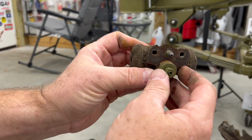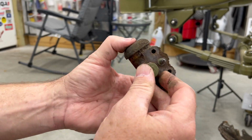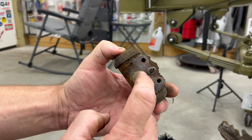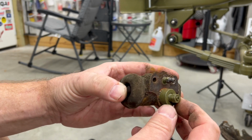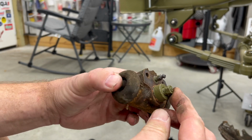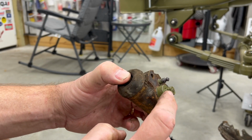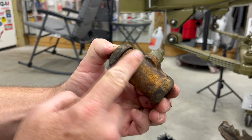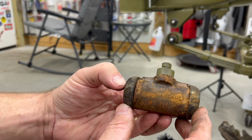One of the great parts about taking the wheel cylinder totally off and replacing it is this is where the brake line actually attaches. In disassembly of the chassis as a whole, we had broken that off in there, and I was concerned about that because we tried to actually get that fitting out and it would not come out. So anyway, that'll be solved with the new wheel cylinder.